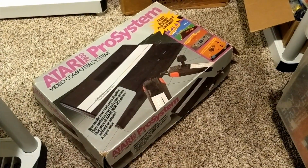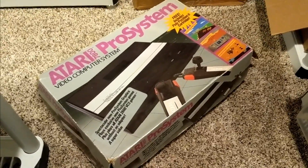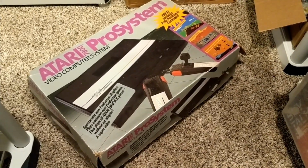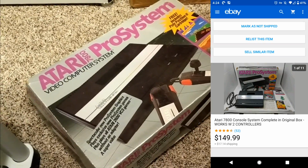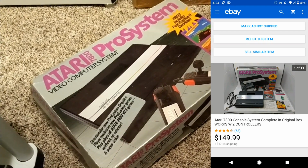So this Atari 7800 in the box was the first thing that sold. I got this a few years ago for like 20 bucks at a garage sale, and it's just been sitting. Didn't have room to display it in the collection, so I decided to sell it. And got $150 plus $28 in shipping. So that's a great sale.